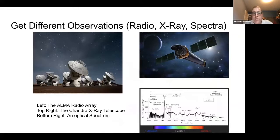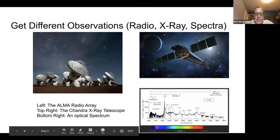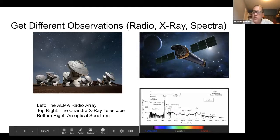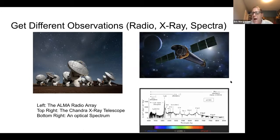You could also get observations from many different types of astronomy. So optical astronomy is often the backbone of astronomy. It's where most of the action is. That's where the stars are the brightest. But there's lots of other instruments that are not optical. For instance, the ALMA radio array is a giant radio array in the Chilean desert. The Chandra, that's on the left, the Chandra Space Telescope is an X-ray telescope in space. And those are going to give you very different information than you get from just the optical. And there's also a spectrum on the lower right. So this is detailed information, color information of what every wavelength from a particular object is doing. Particularly that gives you lots of information about what atoms are present in that object.